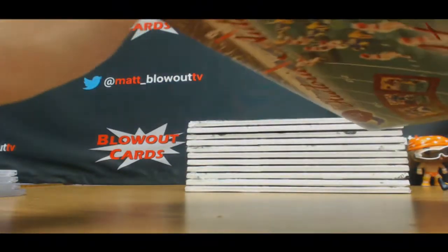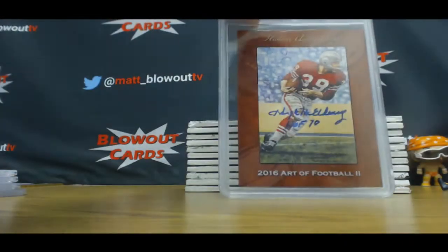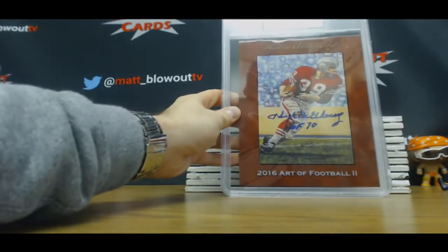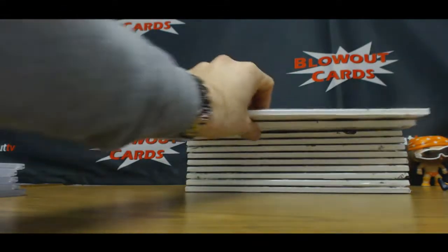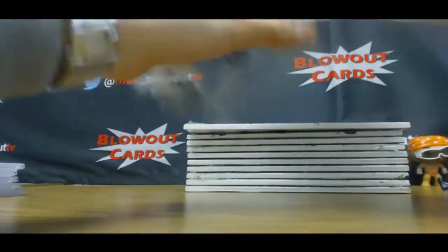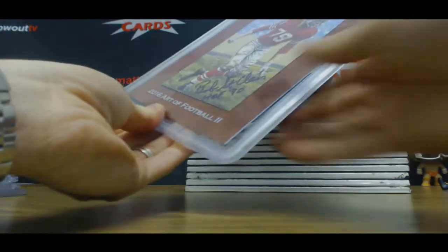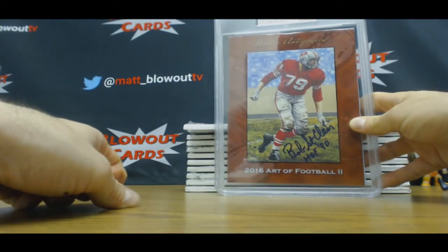Yeah, Chad, everything's signed here. Hugh McElhenny, Hall of Fame, 1970 inscription. Gem mint 10, 40 of 50. Bob St. Clair, 27 of 33, gem mint 10.